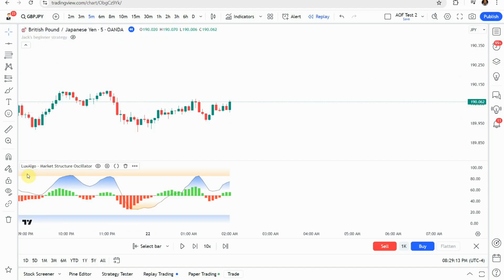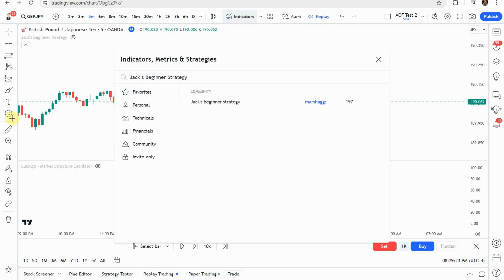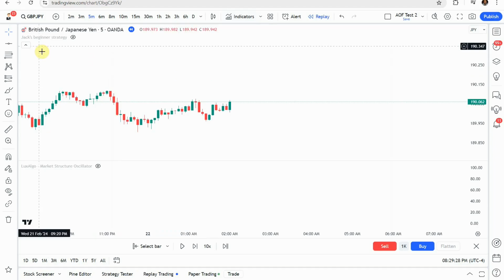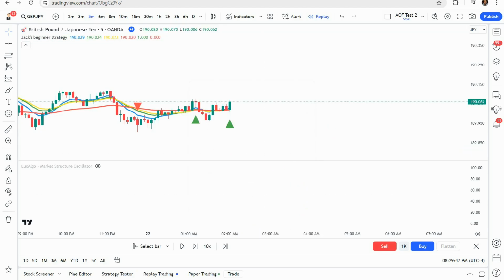So what we'll do is just go ahead and hide the two indicators we have on screen now. The first indicator we will add to the screen is going to be Jack's beginner strategy. This one right here. Go ahead and click on that and add it to the screen, and we'll jump into the settings. The EMA 1, you'll change to 9. The EMA 2, you'll change to 15. The EMA 3, you'll change to 19. The EMA 4, change to 57. And then go ahead and click OK.